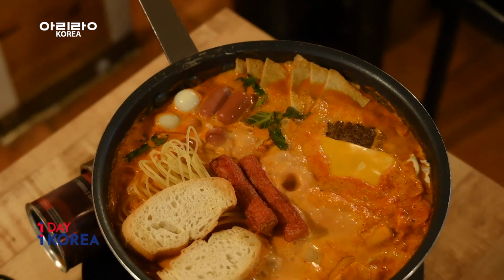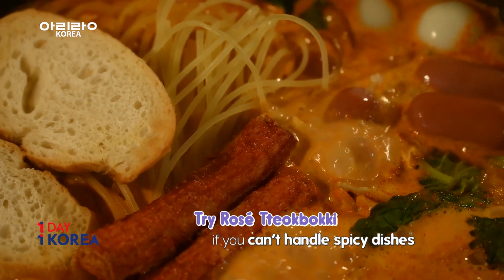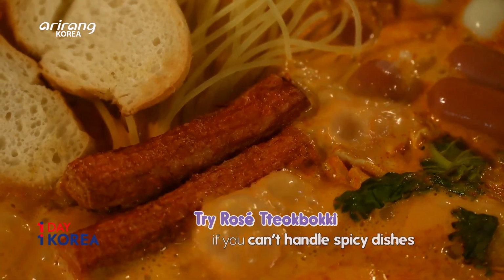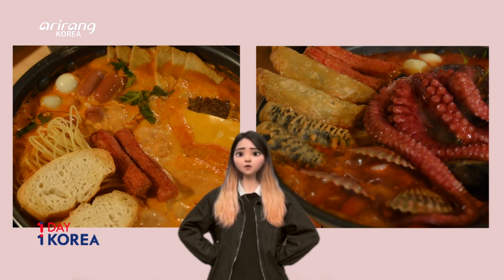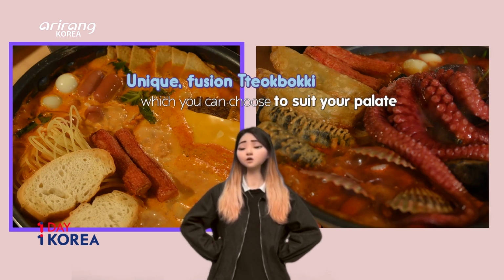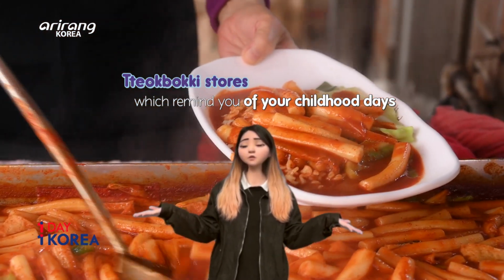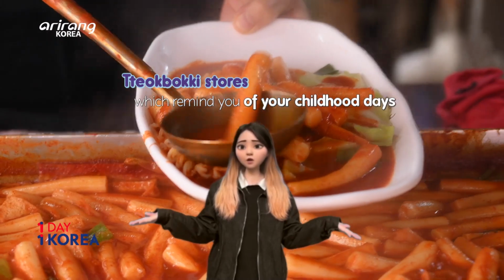떡볶이 is best eaten spicy. But if your stomach is too weak for spicy foods, I'd recommend that you try this rosé tteokbokki. There's a lot of fun in choosing the kind of tteokbokki you want out of such a long menu. As for me, I prefer the original tteokbokki recipe because it reminds me of my childhood.